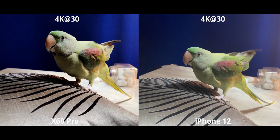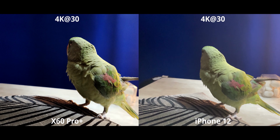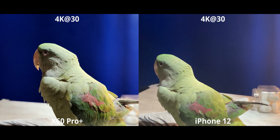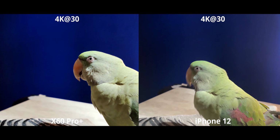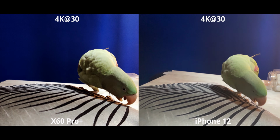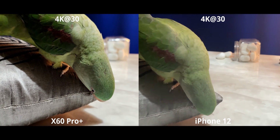Now for low light video, both of these do have a fair amount of noise in the background, but I gotta say, the X60 looks really, really detailed. Like, the iPhone almost doesn't even stand a chance here. The iPhone's details are just not that great, apparently. It's just not as sharp. You can see right here. It's a huge difference. Add to that the higher contrast on the X60, which just gives even more clarity and definition to Valentine's feathers, is just a huge win in details.